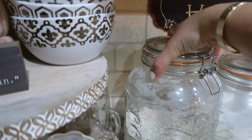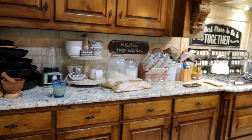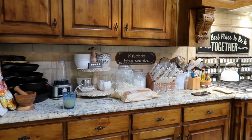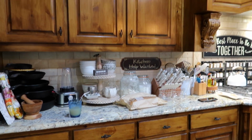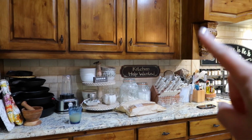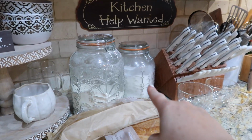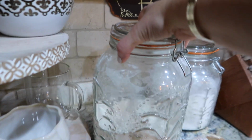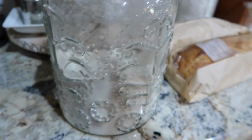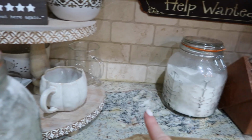I'm also thinking that if I were to take these, something we've talked about before too, and this is something that's gonna have to happen after Christmas because I'm pretty sure this is gonna be Christmasified. So what I'm thinking is the flour and the sugar, these are really pretty. If you look at the jars themselves, they're really pretty. But I only have these 2.